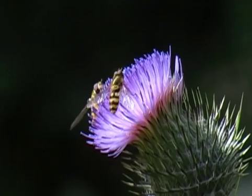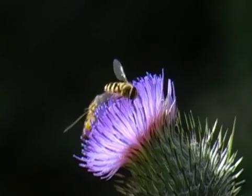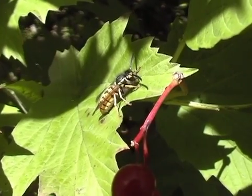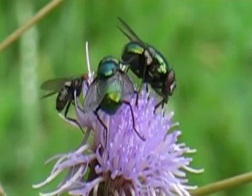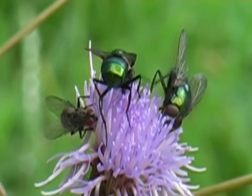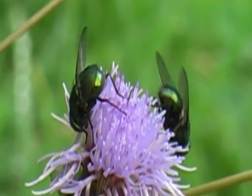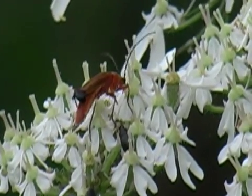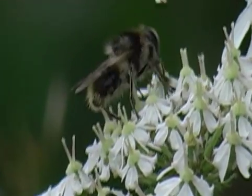Hoverflies search a thistle flower for nectar. And protect themselves by looking like this wasp. Greenbottles, also after nectar. A soldier beetle, looking for small insects as it is a carnivore. The bee fly, so called because of its furry covering, making it look like a bee.